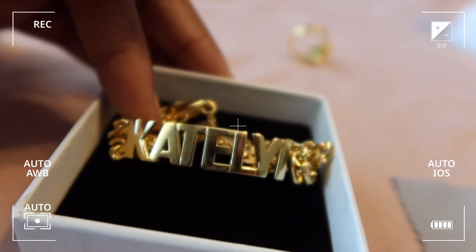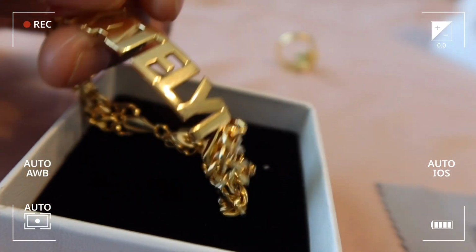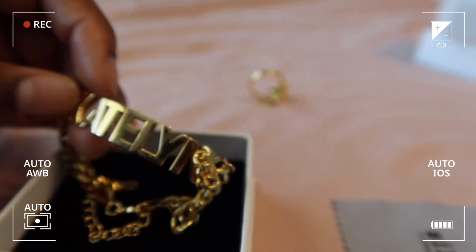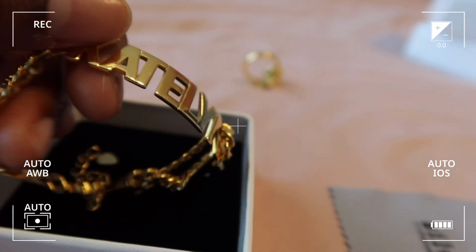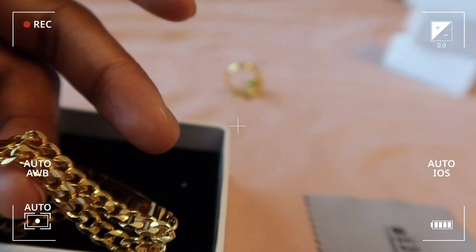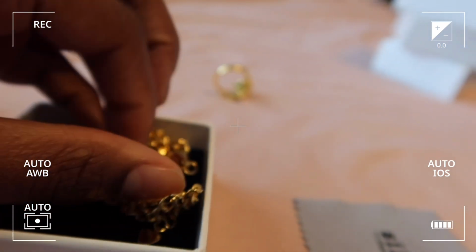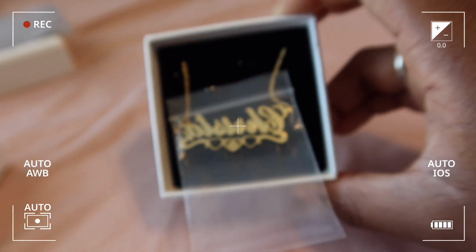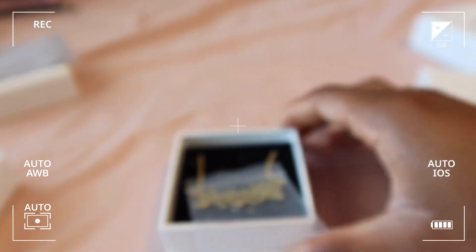This is my name, Caitlin, and this is a double chained bracelet. And this is really, really good quality. And I just got everything in gold just to show you guys. And none of their stuff tarnishes. None of them. I have had a necklace from them that I literally wore for like 2 years straight and it never tarnished.